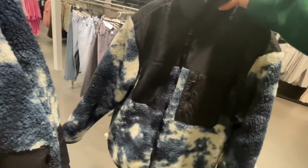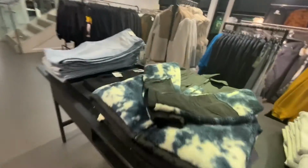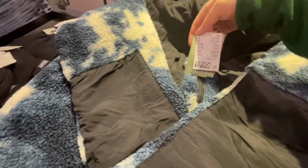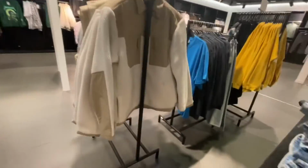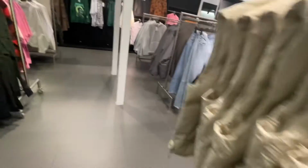But anyway, moving on, we've got some, I'm not sure what collection this is, but this was quite nice. I don't know why, but it's giving me National Geographic kind of vibes, which I do like, so it is a vibe in my opinion. But it's a really nice fleece. How much is that, please? I didn't quite catch that because I'm not quick enough, but it'll be the same price as this one probably, which I do like as well, £34.99. I think that's what the price of that was.